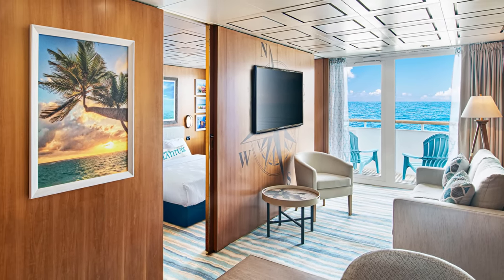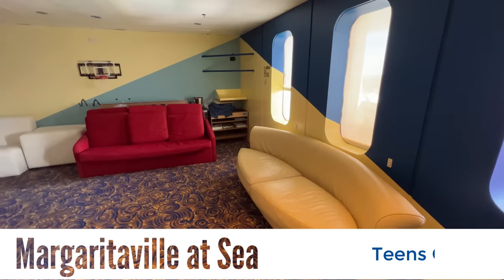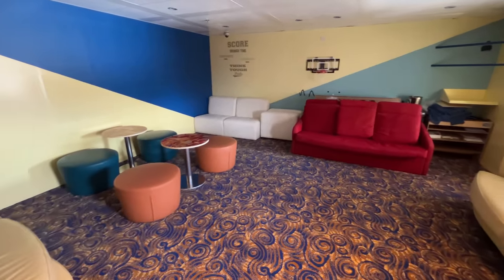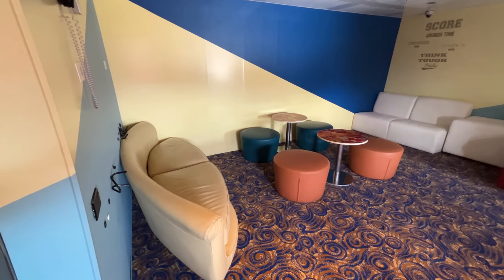Continuing aft, there is a small teens club outside the buffet. Now, we were able to break into this room, and the small room appeared more ready than the other kids' areas, but still lacked much theming. There was some furniture and what looked like new carpeting, but that was about it.